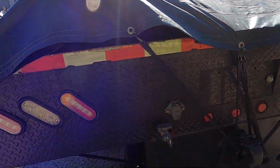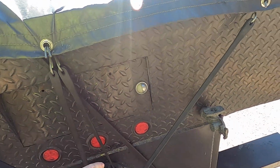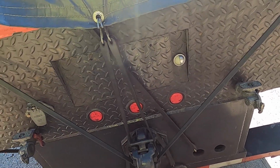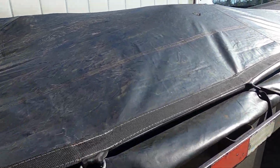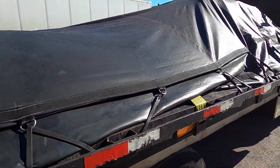Back here, it's just barely enough to cover. Have to get a little creative with how you run the bungee cords. I don't know what DOT's opinion is on having bungee cords coming out the back. I mean, it's not really blocking the lights. You could still see them just fine, but yeah, had to do that. Now this one's doing some weird stuff here, but overall, not too bad.